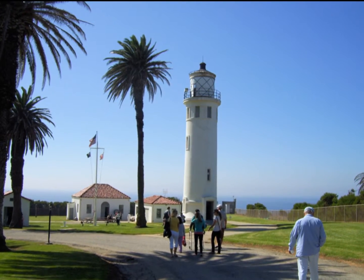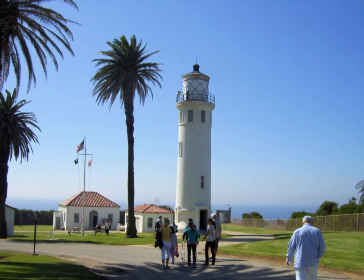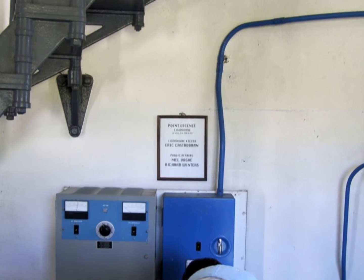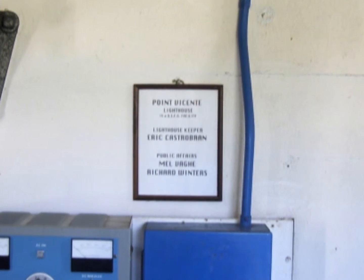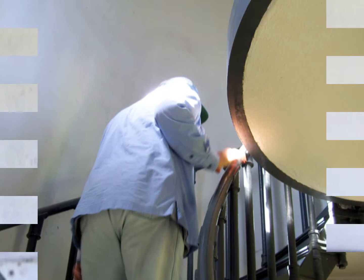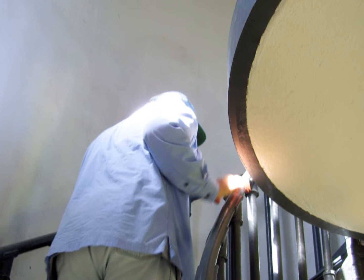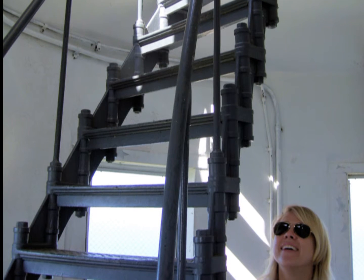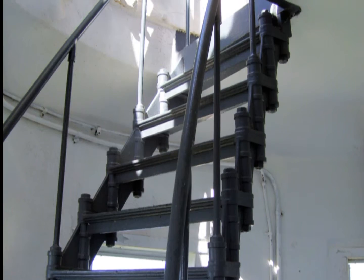We found that the gate to the lighthouse was open today, so we decided to pay it a visit. And after signing in, we were able to travel the spiral staircase that goes on up to the top. And here Dale works his way on up towards the beacon at the top. The final access is more of a ladder than it is a stairway, but it did get us on up there.